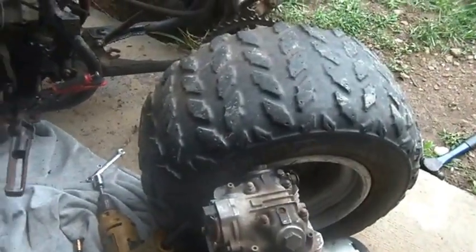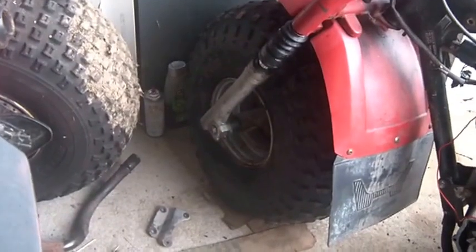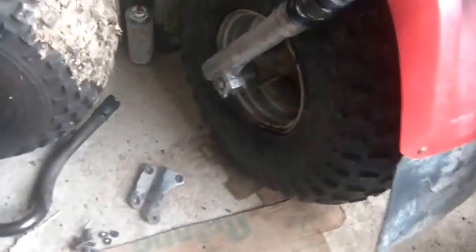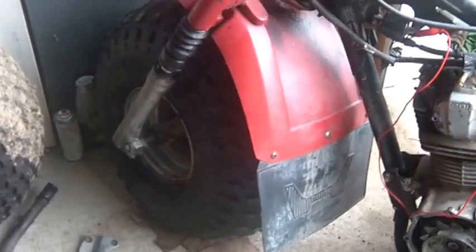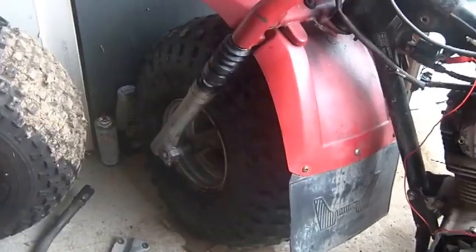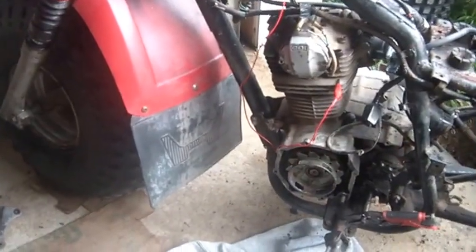I got the rear end bolts loose. I'm able to adjust the rear end, which is good. The front, though, the shock boots are a little ripped up on the front end. The front end's still tight. I got it so all three tires are holding air, which is always nice.